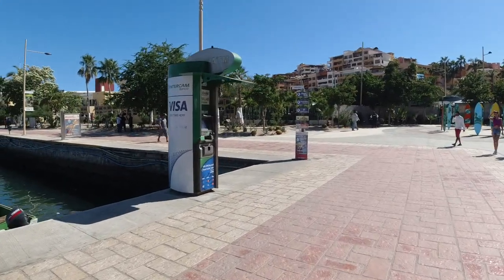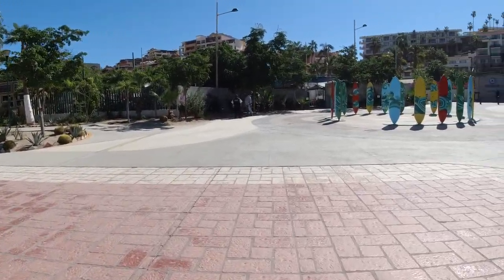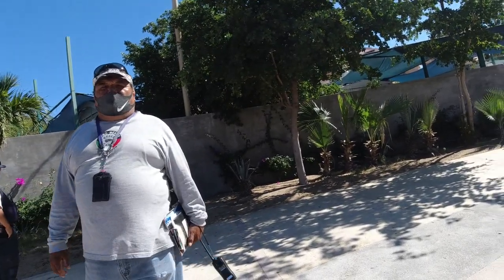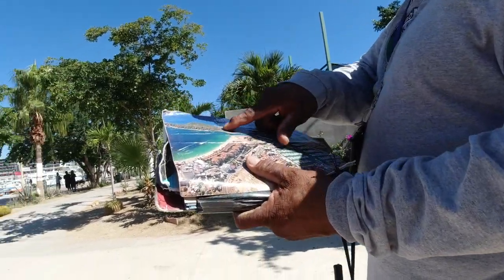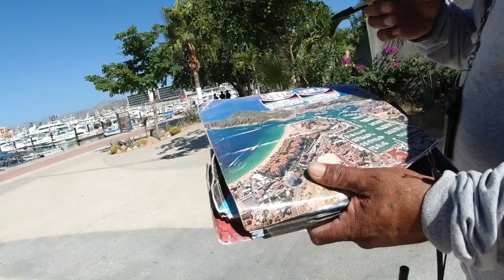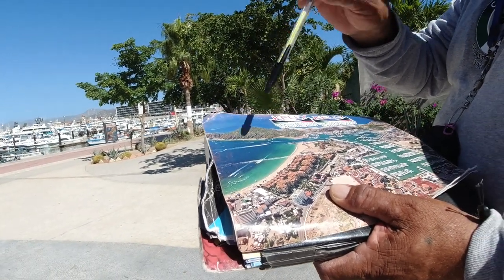All right, which way here? Disculpe? Lover's Beach, Playa, Playa. Yes, you want to go? Yes, but I'm walking. Should I go this way or this way? No, no, mira. Let me show you. Well, no, I don't want a tour. I'm doing it for a walk. No. You can't walk. The Playa, Lover's Beach is over here. You are right here. I see. So the only way to get to Lover's Beach is by boat.